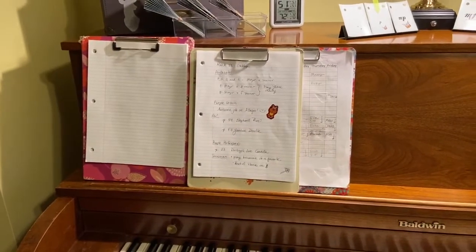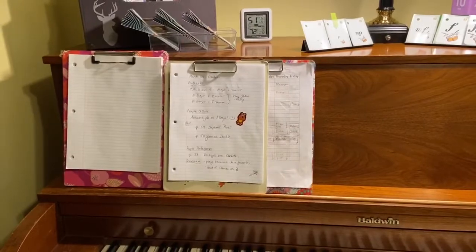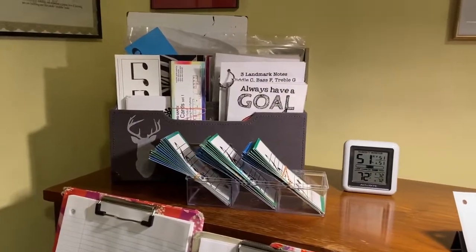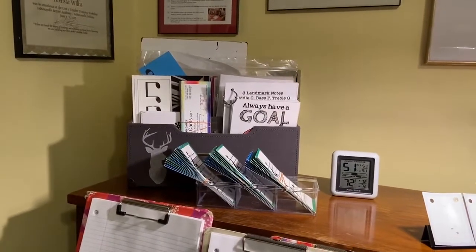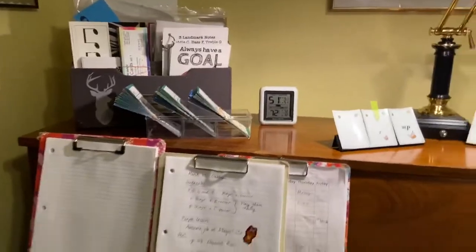So, and then you can see the clipboard with the regular assignment sheets for that week, and then my schedule on top of the piano. I just have all my flashcards organized as I might use them. I've got rhythm cards, my mini dry erase board, guide note cards, practice cards. So anything I might use, I keep really handy and all around me.